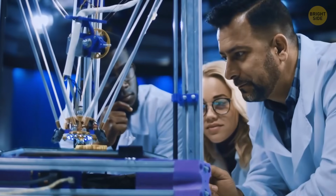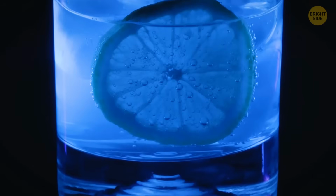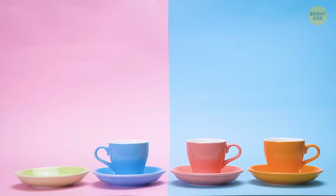Okay, here's a science project to try. Tonic water can be fluorescent in UV black light. It contains quinine, which makes it both bitter and glowing. The color of plates and cups can affect your food perception.